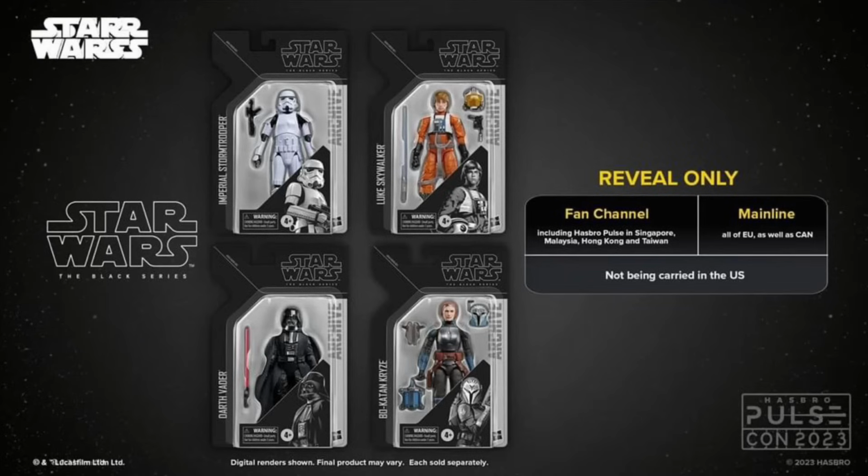Next up, we're actually going to be moving into Black Series. First up is Archive, and this is quite interesting because Hasbro did announce this wave to be an international Archive exclusive, so it will not be available in the US, and this is the one they pipelined a while ago, so it does have the Stormtrooper, Vader from A New Hope, the X-Wing Luke, and Bo-Katan. So this is quite interesting. I did not expect them to do an international exclusive for this.